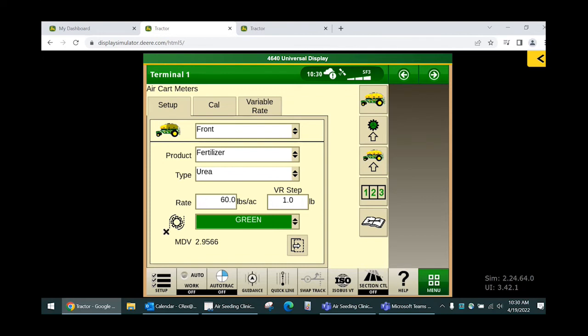MDV, a question that comes up for people that are new to a John Deere cart. What is MDV? That's meter displacement value, and that is actually pounds per 100 revolutions of the meter per row. So I talked to you about the importance, in the cart setup, of knowing how many secondary runs are on that machine. That is what it is relating to. How many pounds per row every 100 revolutions. That's what MDV is about.